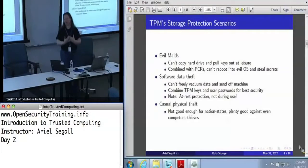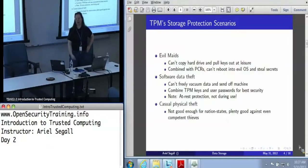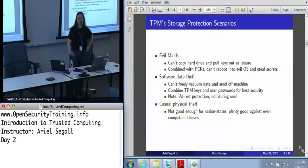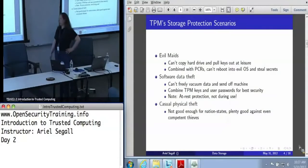So the storage protection scenarios, okay, good, it wasn't Infineon. The TPMs are designed against evil maids, in particular the variety of evil maid attack that involves copying a hard drive and pulling the keys out at your leisure. It means you can't just walk in with a live CD, reboot your machine, and pull all the secrets out, even if your OS is protected. It's software data theft. You can't just come along and hoover up all your secrets. But the big note here is TPMs are not any good whatsoever for data protection when data is in use. TPMs are all about data protection at rest, when you are not using the data.